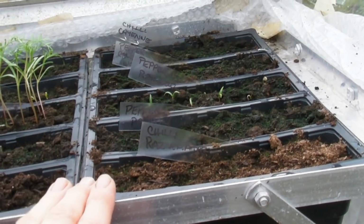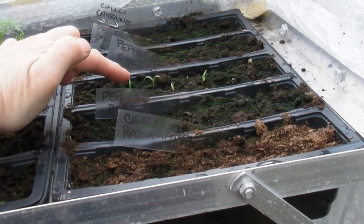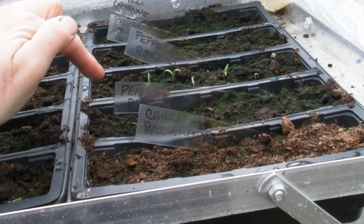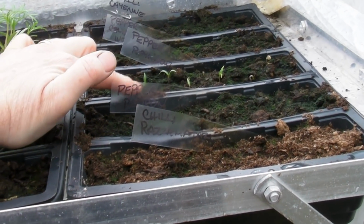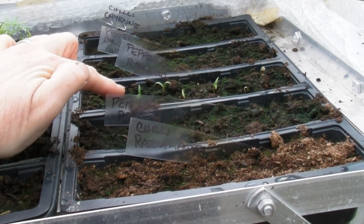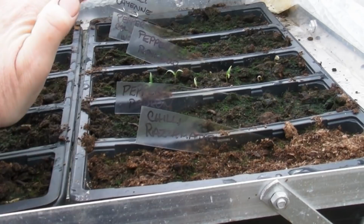let me give you a little tour of the greenhouse, show you how the seedlings are getting on and how everything is growing. If we look in this one tray here, we can see that the peppers are starting to germinate. These were sown about 4 weeks ago, but it was a little bit cold for a little while, and they wanted to wait until it warmed up a little bit, so they're starting to grow.